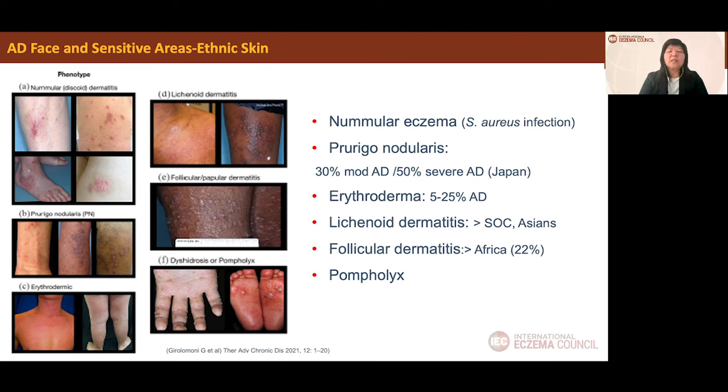An article from Girolomoni and collaborators stresses the relevance of identifying other clinical phenotypes that are related to atopic dermatitis and are important for making its diagnosis. Those conditions are present in other skin diseases, but they are also present in atopic dermatitis. For instance, nummular eczema, usually associated with Staph aureus infection, and prurigo nodularis, which is very frequent in Asian patients, especially in Japan. They account for 30 to 50% of moderate to severe atopic dermatitis.